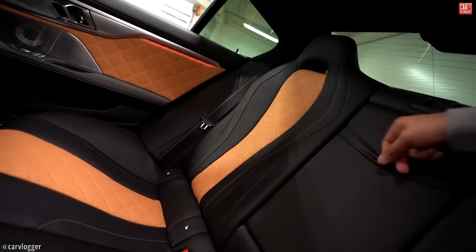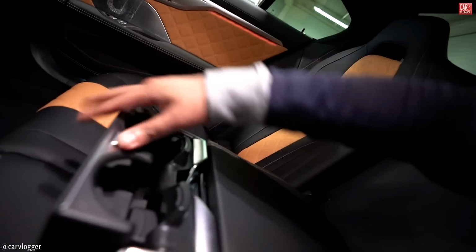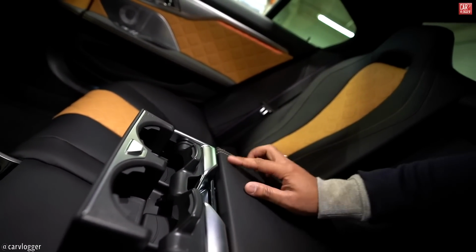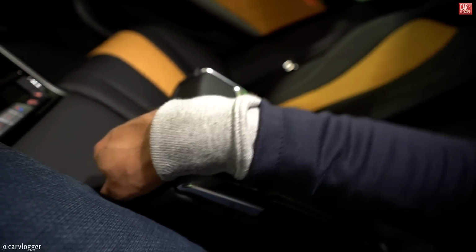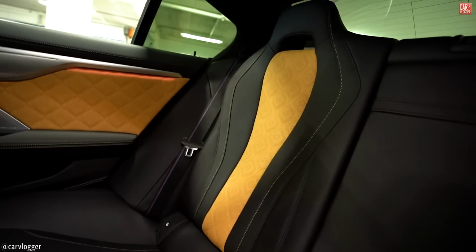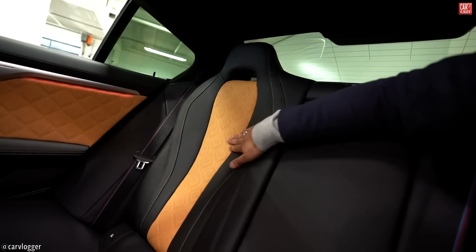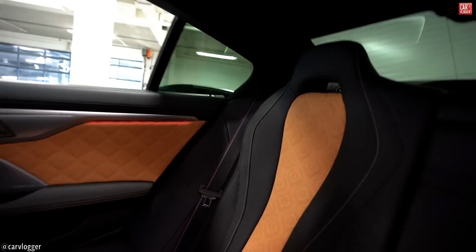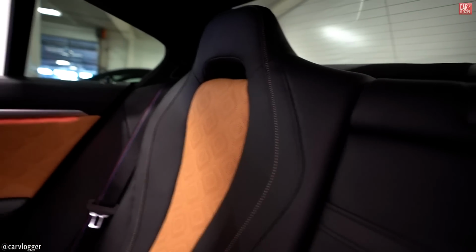What do we have? Leather armrests, 2 cup holders, nicely finished in this silver trim, and again that base stitching. Details, it's all about details. And look at how sexy that rear seat is finished. It's like a little bucket seat. Integrated headrest, very sporty seat. Love this.